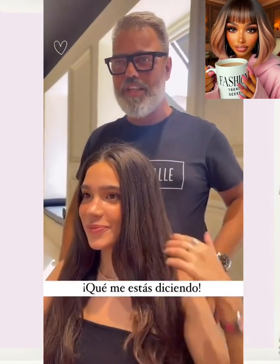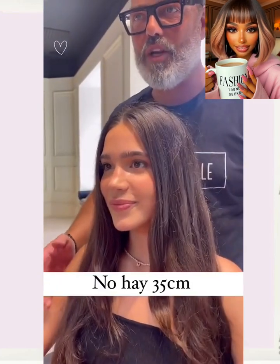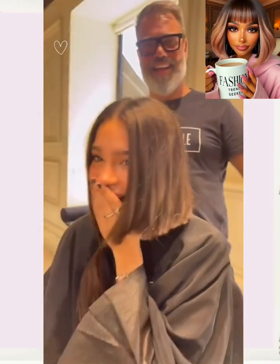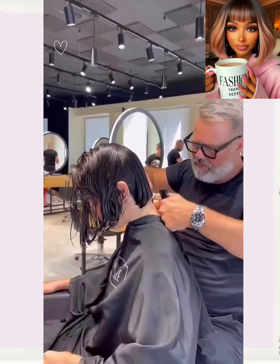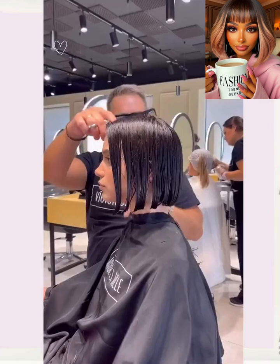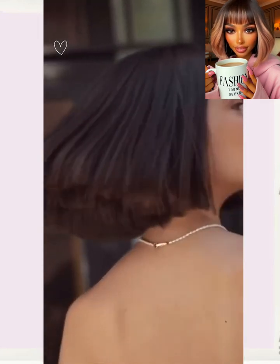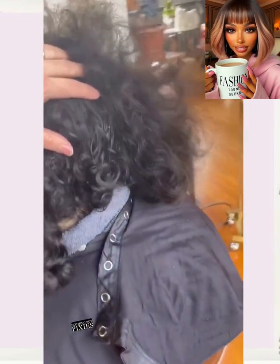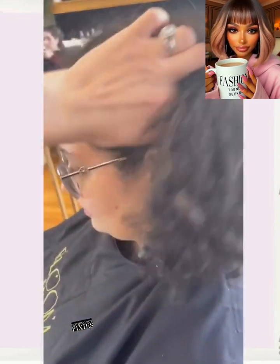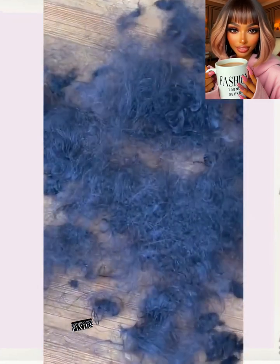Now let's guess and see which hairstyle she's going to be getting. Oh, maybe another bob. Okay, definitely bob season, y'all. She got quite a bit of hair too. Gorgeous with the center part down the middle. Fantastic. I actually don't mind watching all these bobs because they're so beautiful. Wow, she has some thick, luscious hair.